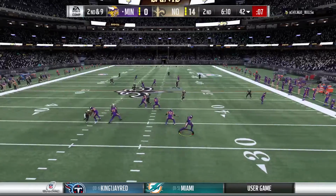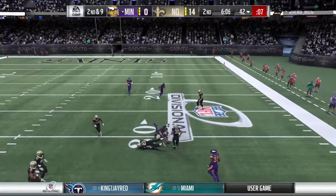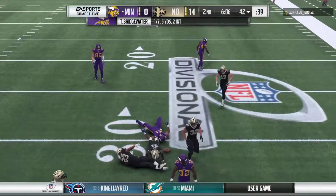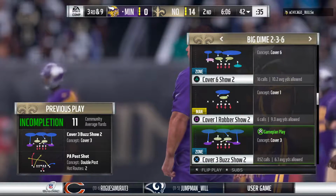Bridgewater now on second down. Eluding the pressure right. And incomplete there. A nice hit jars the ball free and brings up third down.